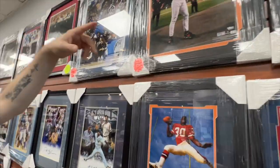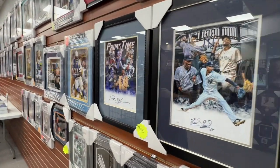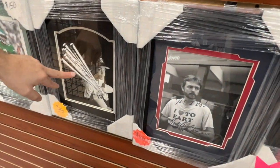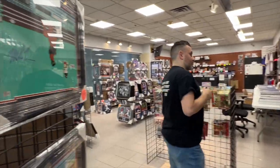Cal Ripken, inscribed Iron Man. That's just a cool piece right there. Kevin Garnett, Pete Rose, just tons of stuff. This is one of my favorites too. Tony Gwynn piece. I love when he's holding those bats like that. That's a nice piece. There's my boy right there, Chipper Jones, the Met killer. Love Chipper Jones. All right, so let's keep moving on down.